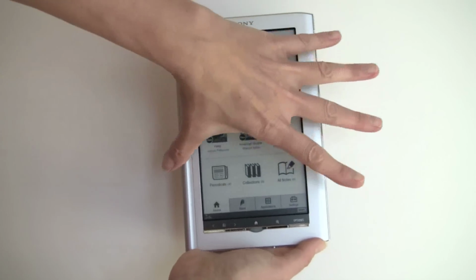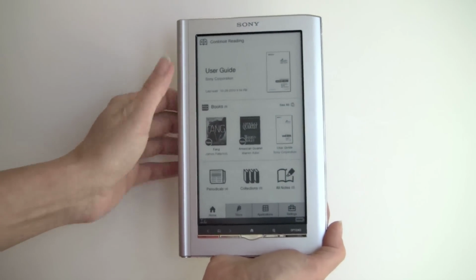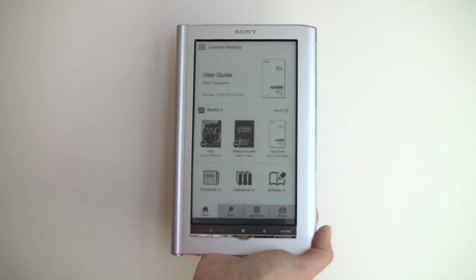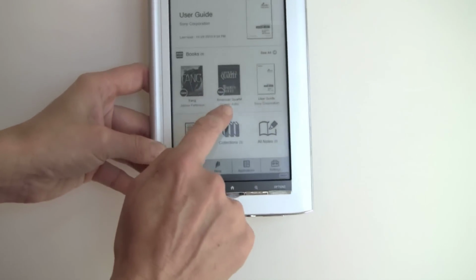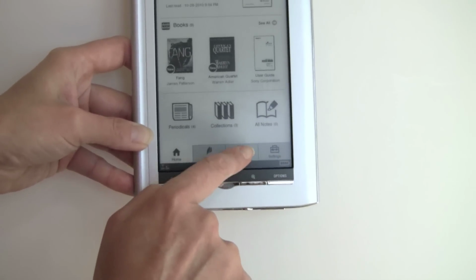So you're not adding a whole lot of bulk this way, which makes it easy to hold still with one hand. And it's also good for the side-by-side page view that we first saw in the PRS-900. Down here you have buttons for page turn, again just like the 350 and the 650 that we reviewed. Your home button, which always takes you back to this screen. You can switch to applications and look at settings.